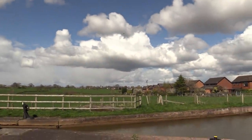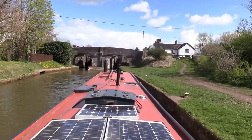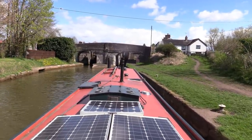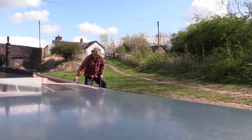Getting a fine workout here. Was that number three? I think so. The most locks I've ever done in one day was 14, just south of Leicester. Over 8 hours of an intensive workout.